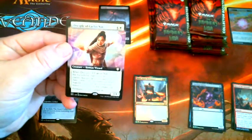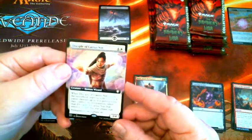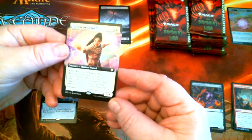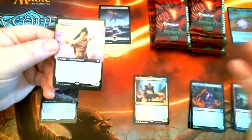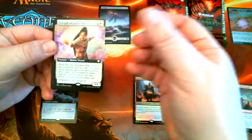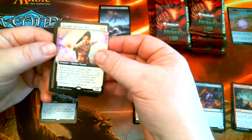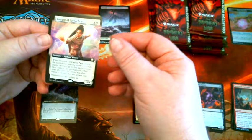Disciple of Kalis Nin. This is a cool card. We've had this before. 4 and a white for a 3/4. When it enters the battlefield, starting with you, each player chooses up to 5 permanents they control. All permanents other than Disciple of Kalis Nin that weren't chosen phase out. And then permanents cannot phase in. So that's pretty cool. That's one of the commander cards.